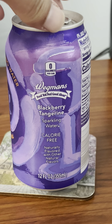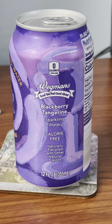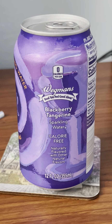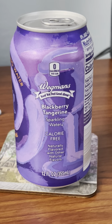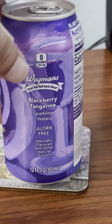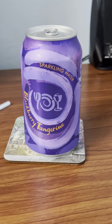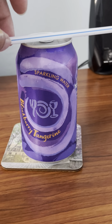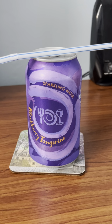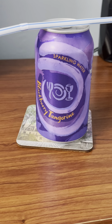Blackberry Tangerine Sparkling Water, calorie free, naturally flavored with other natural flavors. So, 0 calories per can. Wegmans, food you feel good about. This time I'm reviewing Blackberry Tangerine in a can instead of a bottle. So yeah, let's start the review on Wegmans Blackberry Tangerine Seltzer Sparkling Water.